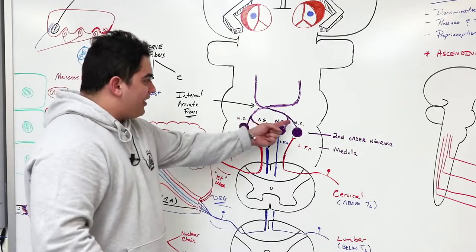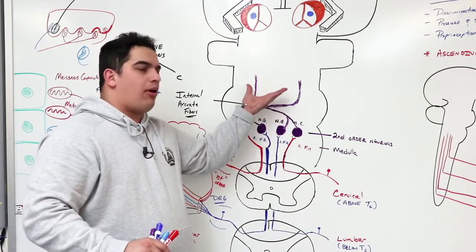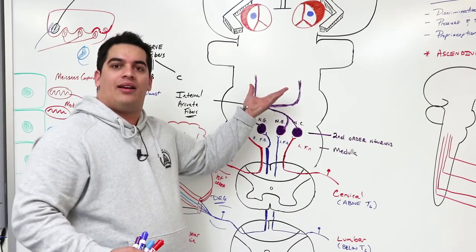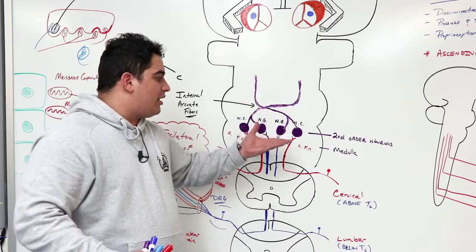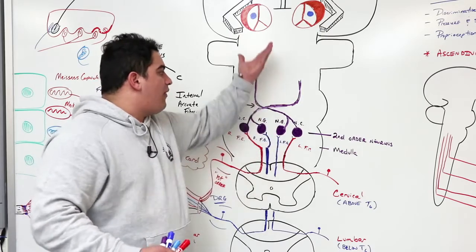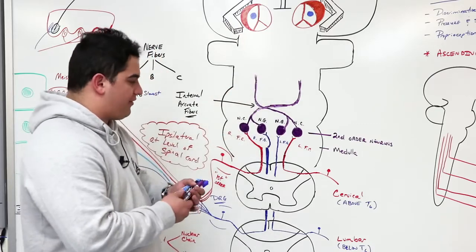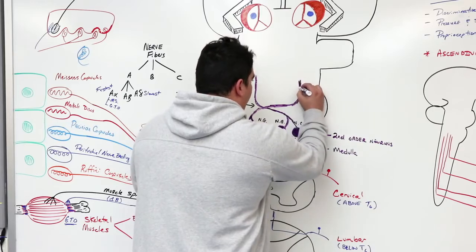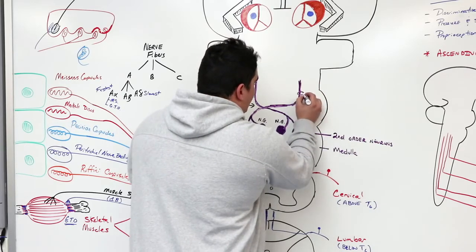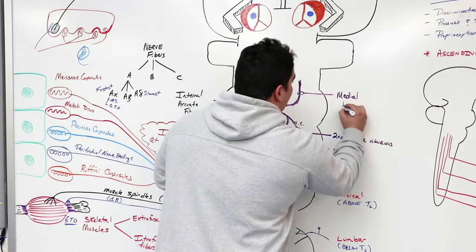Now, they cross over in the dorsal part of the medulla, just behind the pyramids, right? And they move up through the medulla, through the pons, through the midbrain as a special structure after they cross. What is this structure here called? This bundle here is called the medial lemniscus.